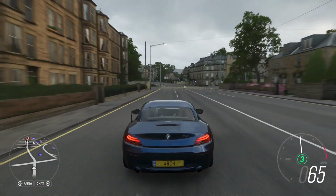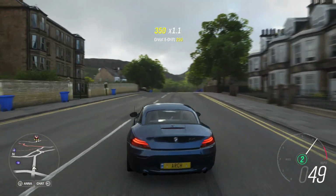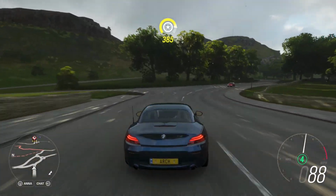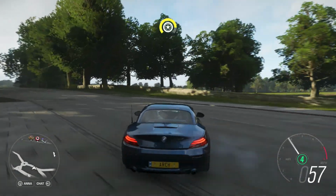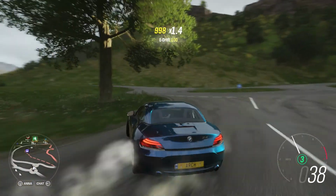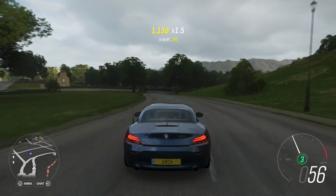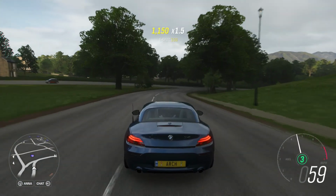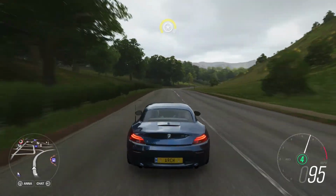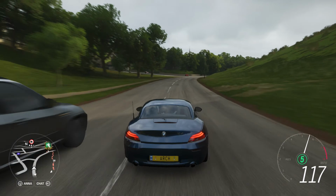Not a whole lot of pull. But nevertheless, this is standard, completely stock out of the box. Oh, not too bad, not the best of power, but still, you can still definitely throw it. It's quite fun actually.